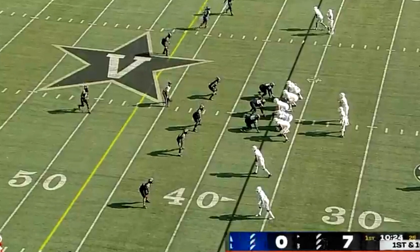Vandy's primary strategy in this game was to drop eight defenders. They frequently dropped eight into coverage, and they were counting on their defensive line with just three to get pressure on Florida, and that largely happened. We'll show a lot of offensive line film on this film study. This was the worst game of the year for Florida's offensive line, and it cost Florida at some important times in this game.